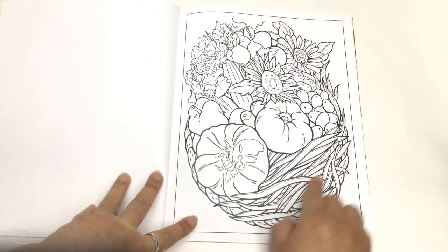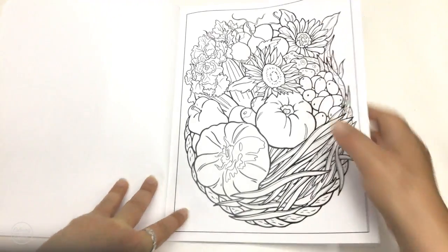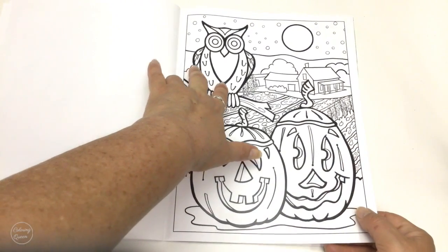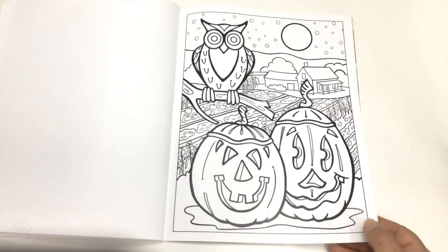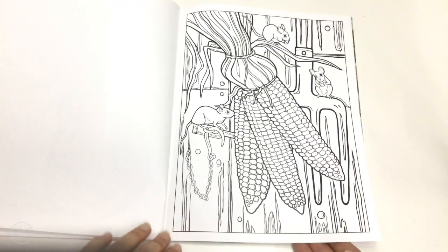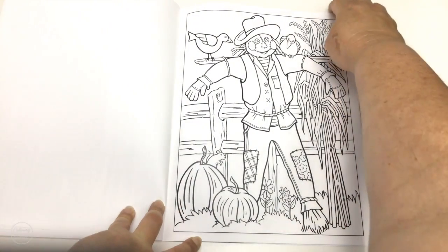This one's gorgeous, isn't it? It's like a bird's nest full of produce. And we've got our cute little jack-o'-lanterns. And see how heavy some of these lines are. If you have a minor visual impairment, those heavy lines will be super helpful. But also great for younger colourists as well. We've got our scarecrow.